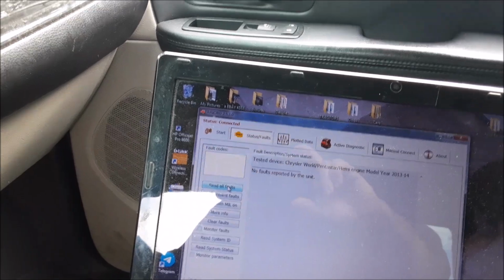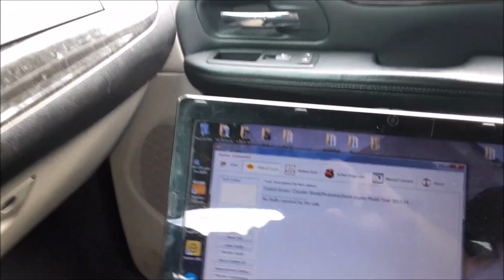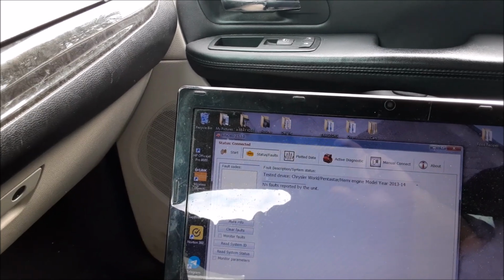So I should have been filming when I did this, but in Alpha OBD, it looks like I was able to go in and clear the generic stored faults. So we're going to start the thing up now and see if any of them come back.